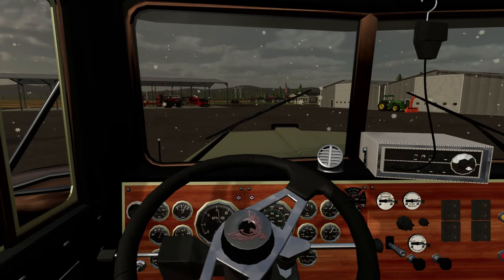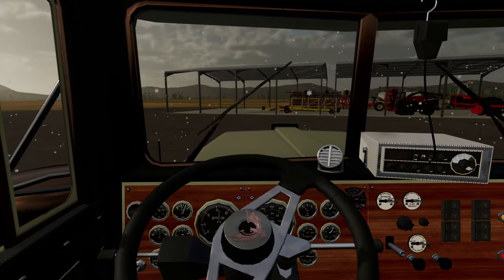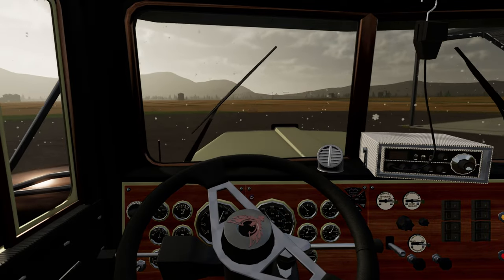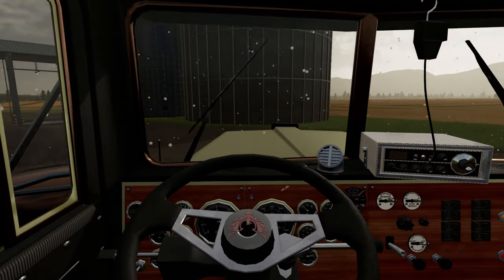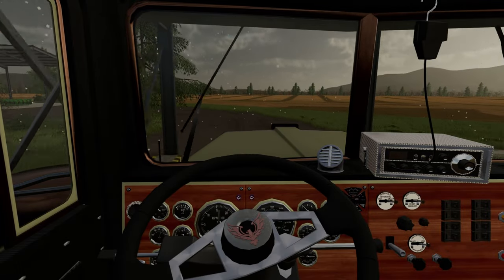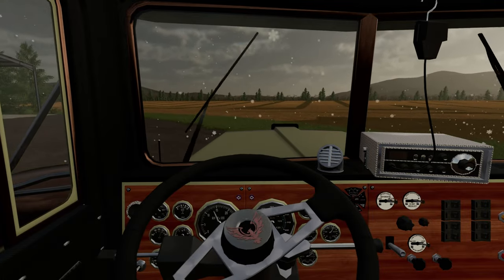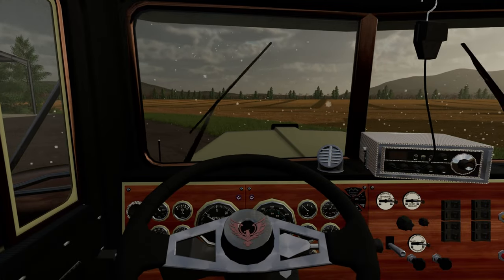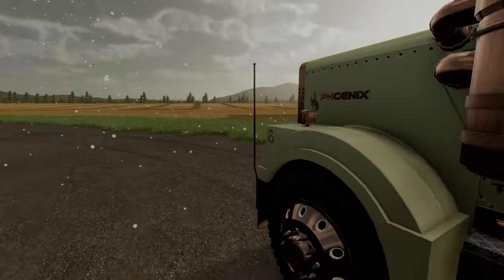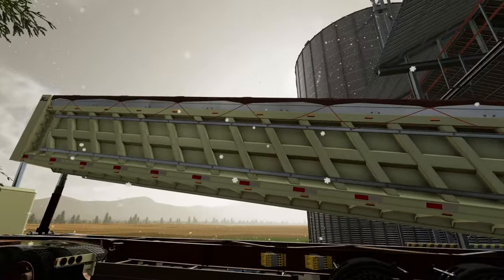We need to fuel this thing up too, so once I dump it, we're gonna have to fuel it up, get on back down there and get us another load. And then we'll have all our soybeans in one spot. They'll be ready to sell when the time comes. There we go. Get out of the tree there.